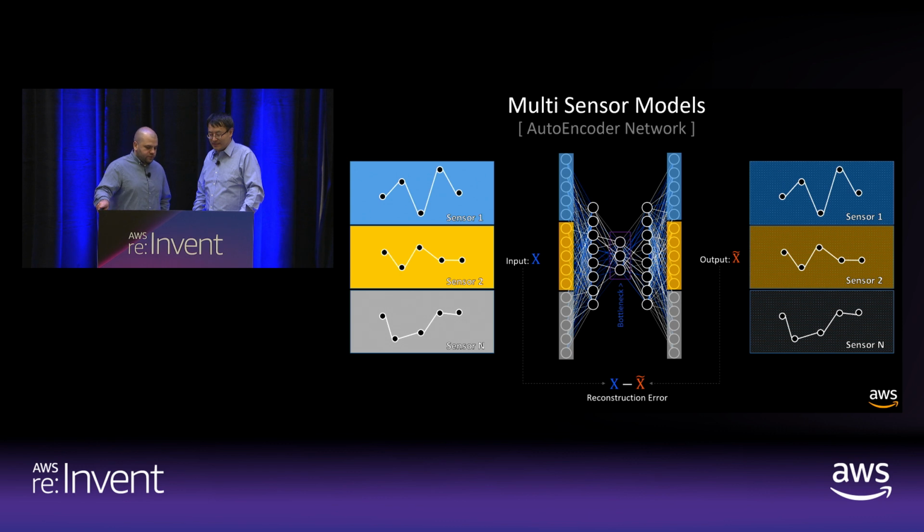But here is just a demonstration of how you go from single sensor autoencoders to multi-sensor autoencoders, and that's in fact what we're working with. Essentially all you do, and it's not very complicated, is you take the sensor streams and append them to each other, or concatenate them, and make one really long input to the architecture. And then on the other side, you expect the reconstruction to map to those same coordinates.